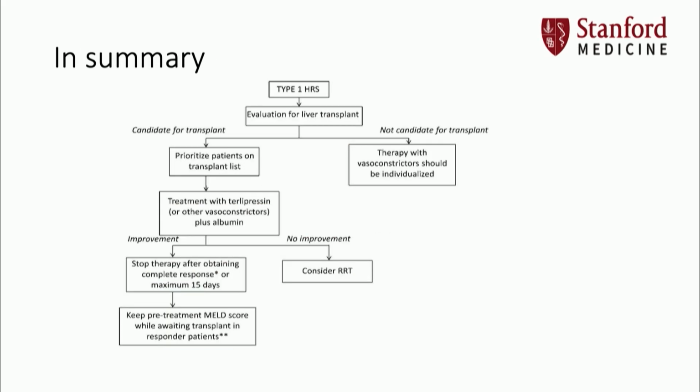So again, just remember 2 basic concepts: increasing volume and using vasoconstrictors. But while doing that, remember to evaluate a patient for transplant. Don't forget that part, because that's the definitive treatment.